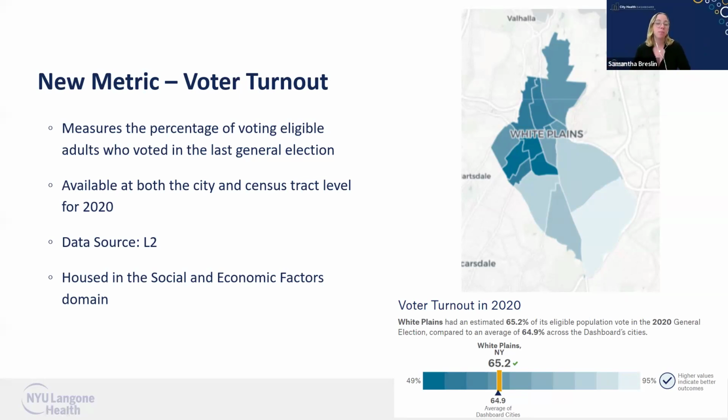And this measure is available at both the city and the census tract level. We only have 1 year of data available, and that's 2020. And the data source is L2, which is a nonpartisan organization. And this metric is housed in our social and economic factors domain.